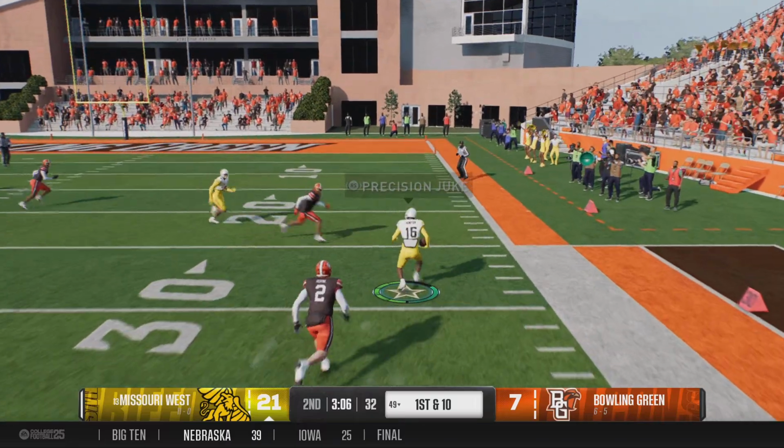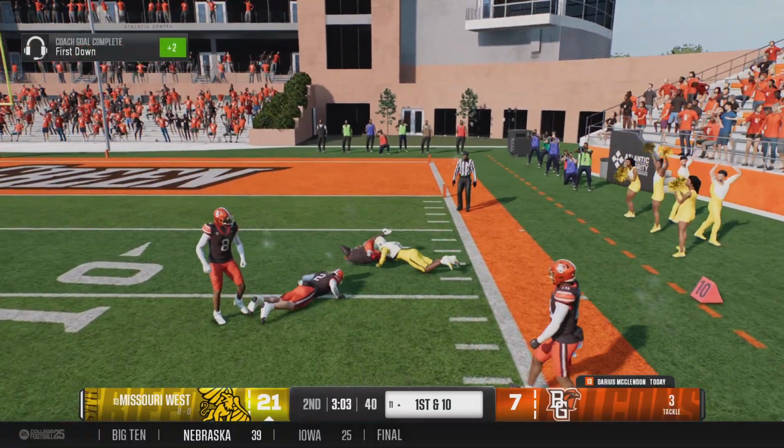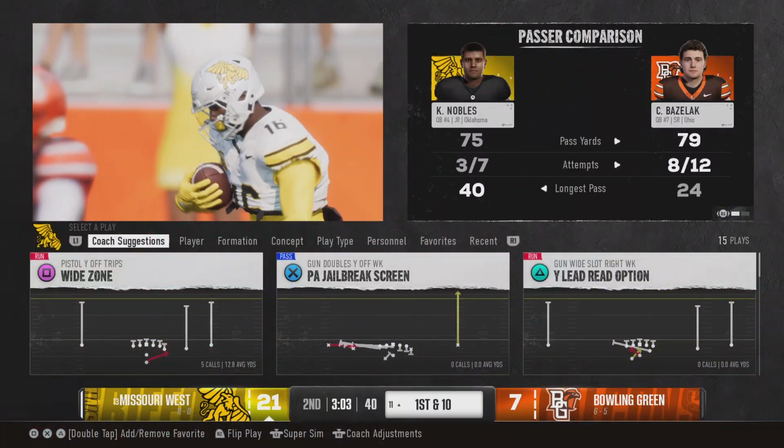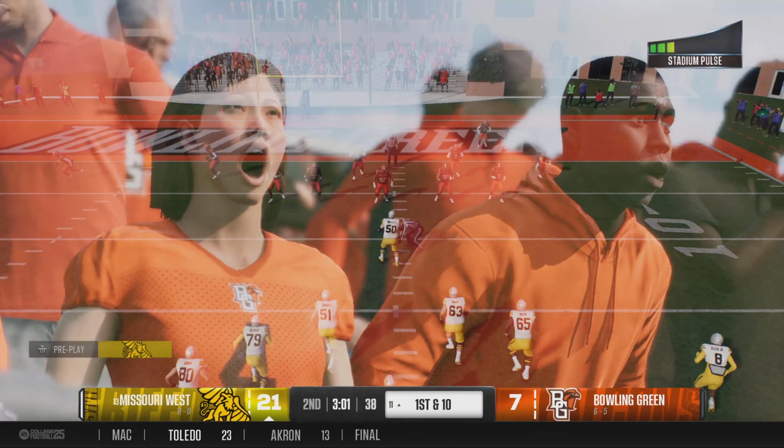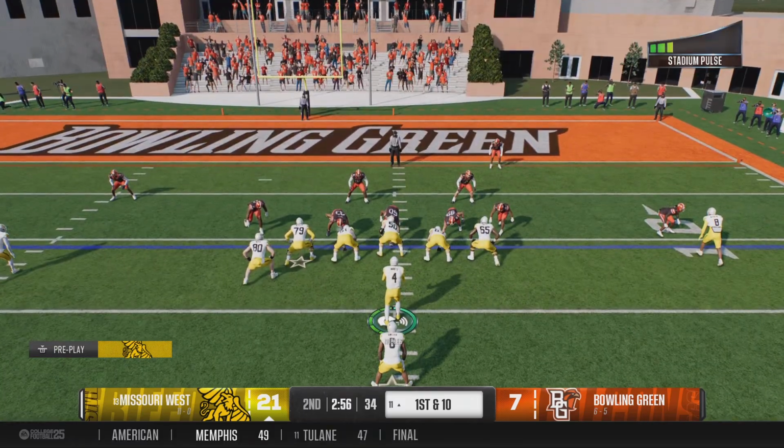He looks that one in nicely. Oh, how did you make that move? Ripping off a huge chunk of yardage, and he's got it just outside the 10 at the 11. That big play really has them in business. It's 1st and 10 from the 11.